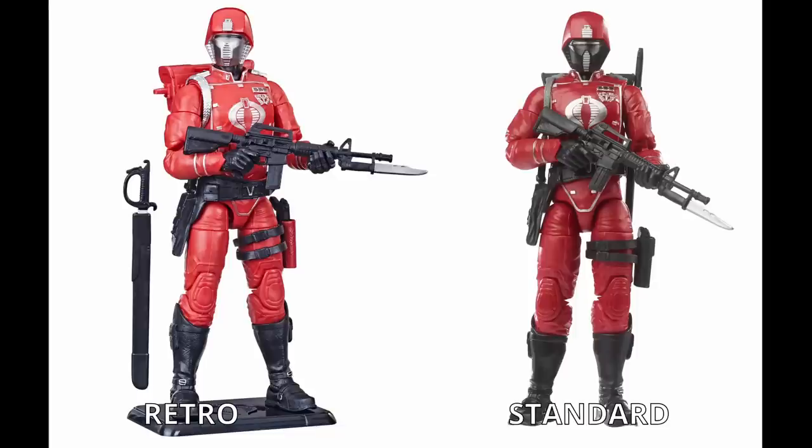And as I was looking at it, I was thinking, what's the differences here? Really, the only big difference is the masks. The retro has silver. The regular release has black. I guess the shade of reds may be slightly different, but that's trusting promotional images. I can't make that call until they're side by side in my hands.